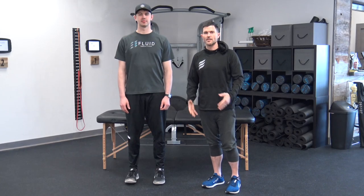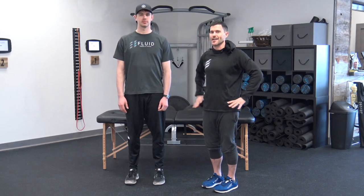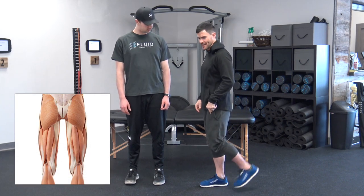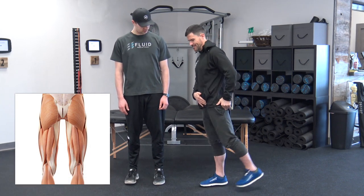This is our mobility and release segment for forward head posture. This time it's going to focus on the hamstrings and scalene muscles. To lengthen the hamstring, we're going to need to make sure that we open up through our knee and our hips. Now, the hamstring is basically a knee flexor, but it's also a hip extensor.